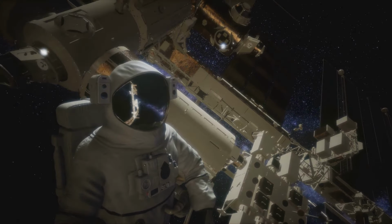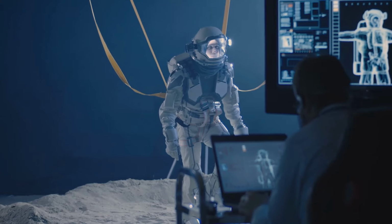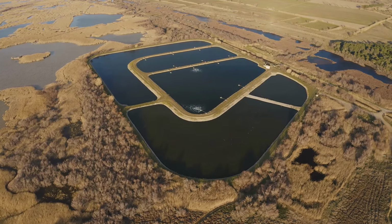Water is life. Water is very important on the ISS. We need water to drink and to stay healthy. But taking water to space is expensive, so astronauts recycle their water. That means they clean and reuse the water they have.